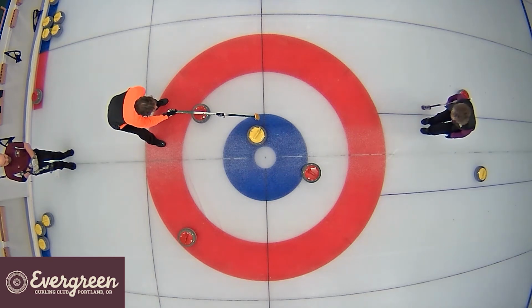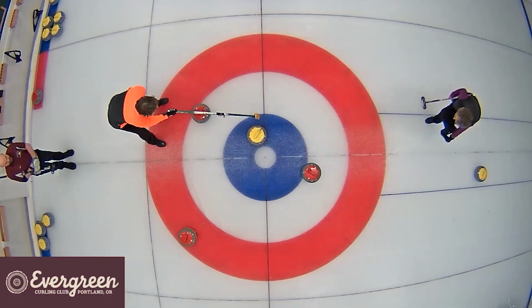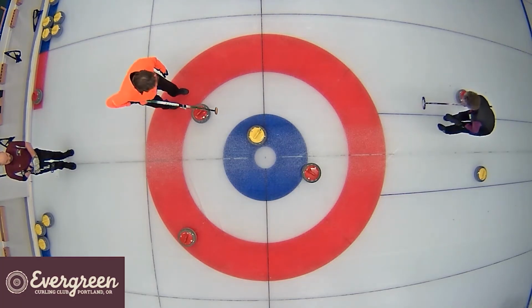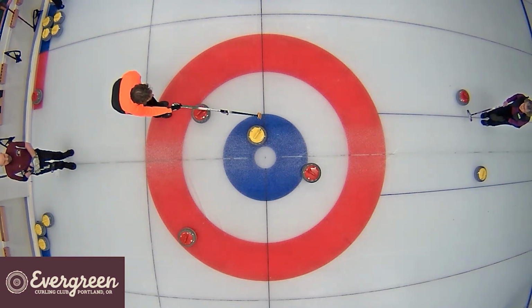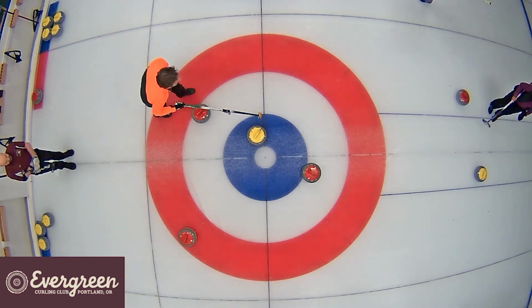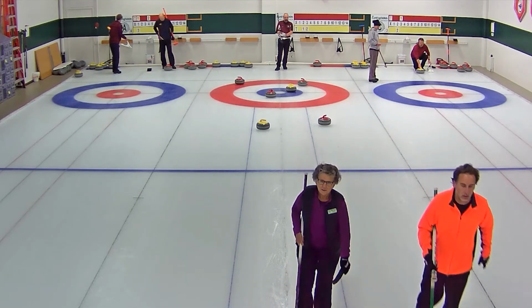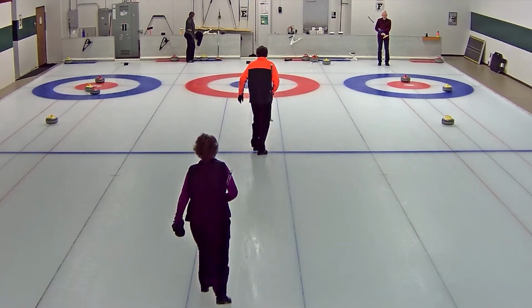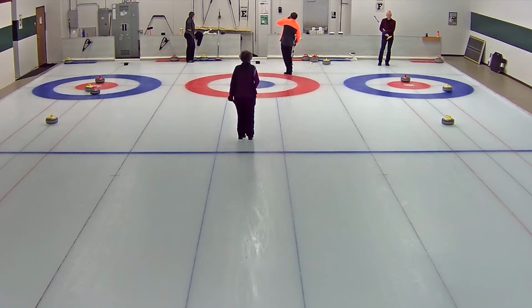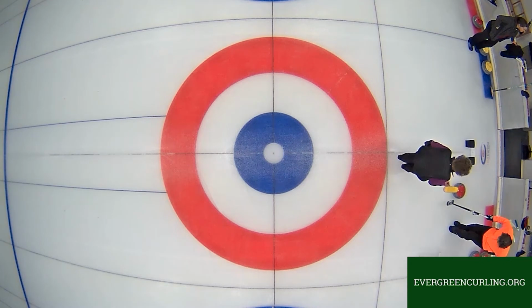Well, at the very least, they're somewhat in front of that red rock that's on the edge of the white. Yeah, they could jam it. Meaning if Dana throws her red rock and it hits the yellow at such an angle at a jam, it runs into the red one behind it, then red doesn't score as much. But all they have to do is hit the yellow out and stay around, and they'll have 4 here. If this is the last rock at the end, and I believe it is. Yeah, Dana is throwing.